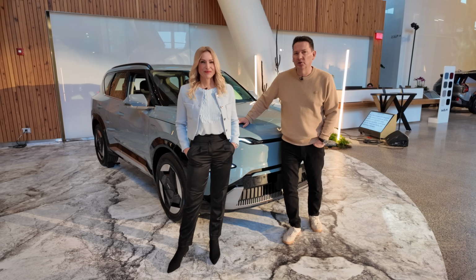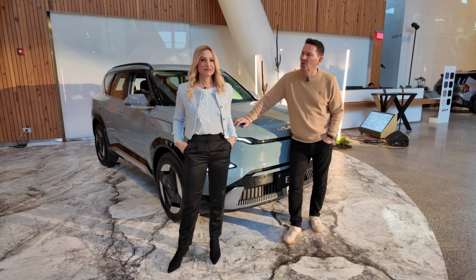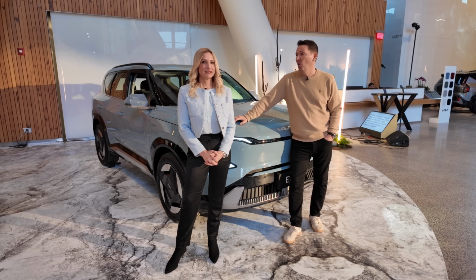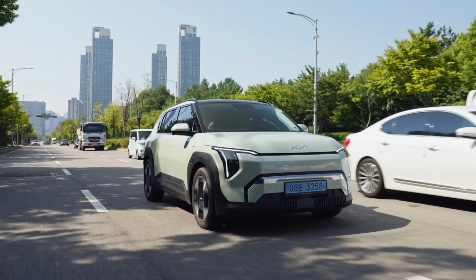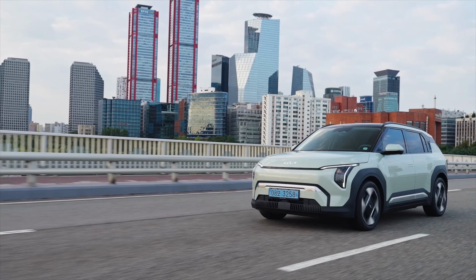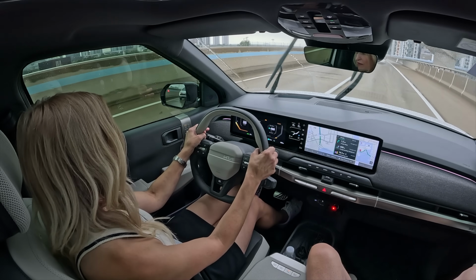Well, we were in Korea driving the EV3 last year. We were actually quite impressed with it and thought it was a really nice product. We do know the range and the power of that one, and I think this one will have the same, if not more. Well, the EV3 had up to 605 kilometers, 375 miles of range. Now that's based on the European test cycle. But what we found when we were in South Korea driving around is that was the range that we were getting. It was quite impressive.